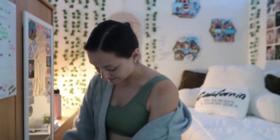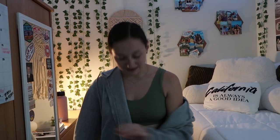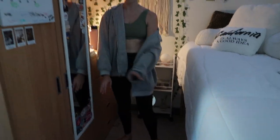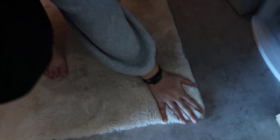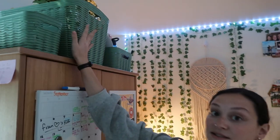Oh my god, I almost forgot to tell you guys about my rug. I got this rug on Amazon and I like her. She's the perfect size for this little space. I got these other things on Amazon that go on the bottom. They're sticky and it holds the rug in place. So that's really helpful.